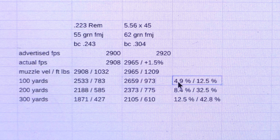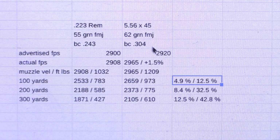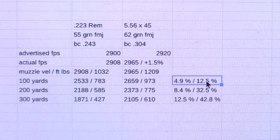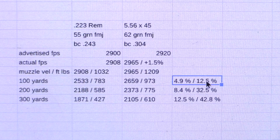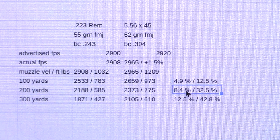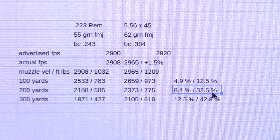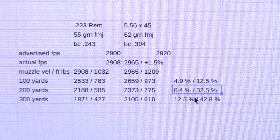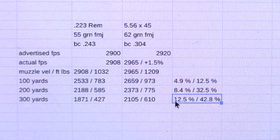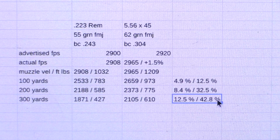Now if it's easier to think of this in terms of a percentage, then let's do that. Here's the bottom line. The 62 grain bullet will be 4.9% faster at 100 yards, and it will have 12.5% more foot-pounds of energy. We're going to see what that actually looks like in the real world in a few minutes. At 200 yards, though, that 62 grain bullet would have 8.4% more speed and 32.5% more energy. That is a lot. At 300 yards, the disparity becomes even wider. At 300 yards, the 62 grain bullet has 12.5% more speed, 42.8% more foot-pounds of energy.